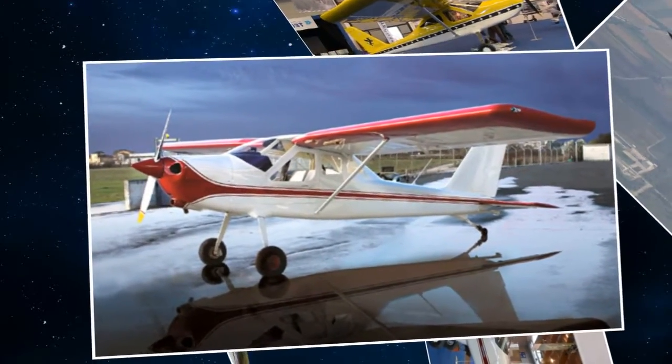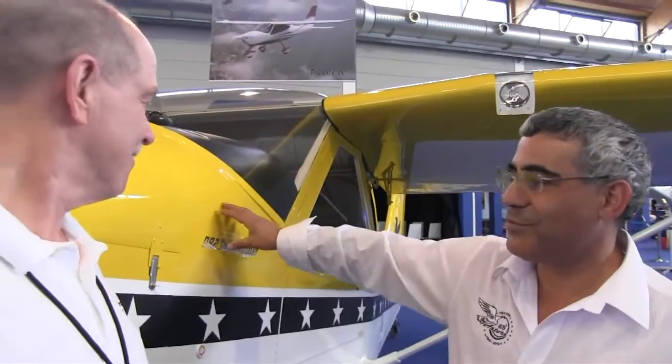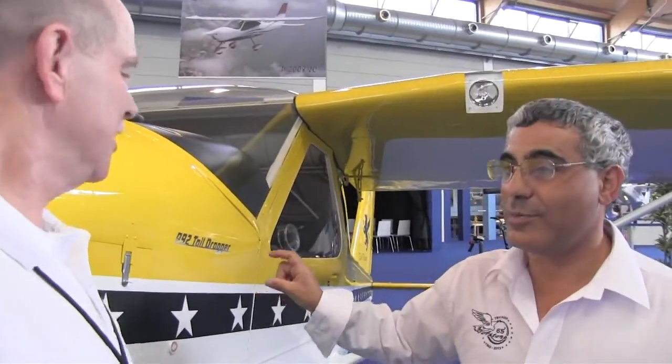And it's actually a bit faster than the standard P92s. We're looking at around 118 knots. Very good climb performance for both the Lycoming and the Rotax versions. And generally, it's considered to be a fun aircraft. And as you can see, we have some fun colours. This one, I believe, is physically going to be going to Australia. All the way to Australia.